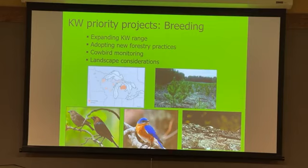Cowbirds are not a problem right now. Numbers have dropped. The parasitism rate is close to 0. But we still need to monitor because we don't know when the populations of cowbirds might start to increase again. And in fact, in the last year or two, there's been a suggestion that parasitism is going up slightly. So that's a really important ongoing piece of work.